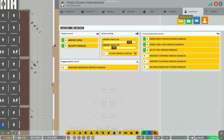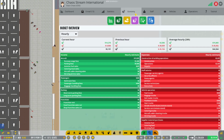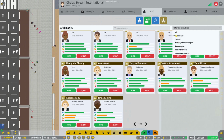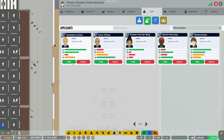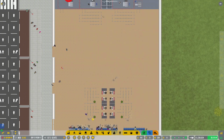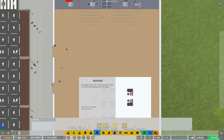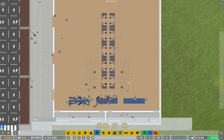Actually, let's quickly have a look at our staff. Is there any issues with staffing? We need some more janitors, a couple more. Maybe a service technician and maybe some passenger service agents. So let's quickly grab those. Okay, passenger service agents. We'll grab a few more. We'll grab a couple more janitors and we will grab one more service technician, right? Like so. Now let's quickly see about those check-in desks. I'm going to run a few more in there. I think that is appropriate. So 10 desks now, pretty decent.